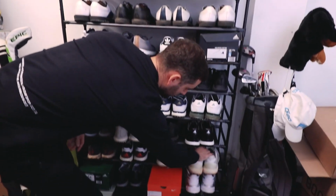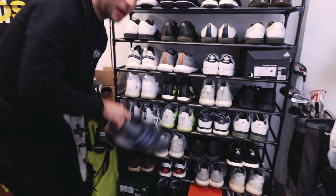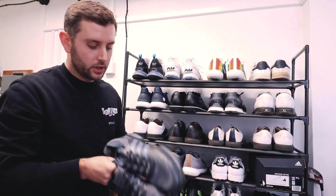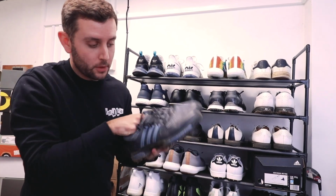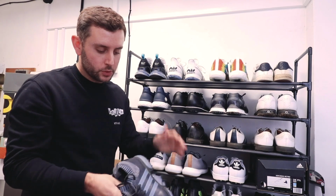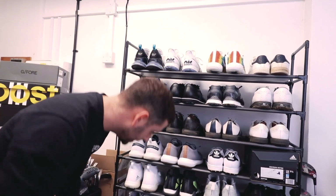So moving ourselves up, we go now up to the Adidas Tour 360 knit section. So these are a pair that Adidas sent me for my engagement, which is very, very cool indeed. Really, really nice pair of shoes. This blue with a navy outfit just sets it off really, really nice.